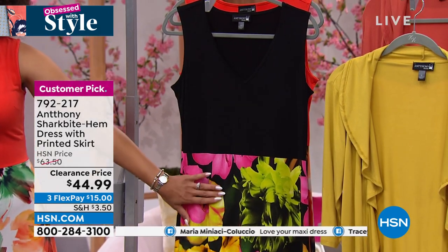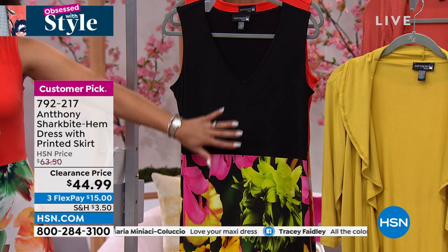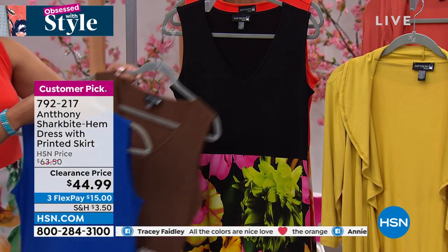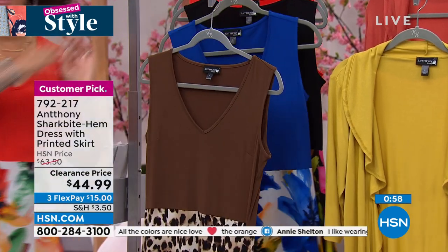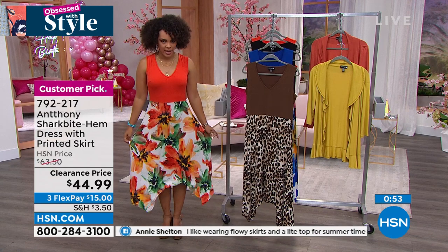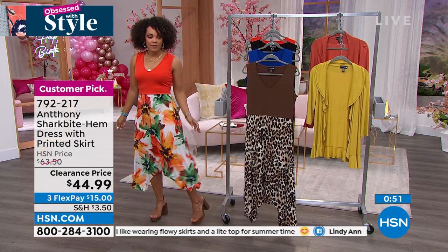And then here's your bright tropical option. 2X and 3X only, and 60 left in that one. And then I'll show you the orange coral on the one that I'm wearing. And how many are left in that orange? Tell me, 180. Medium through 3X only in this one.